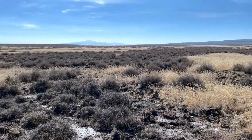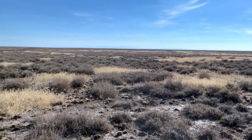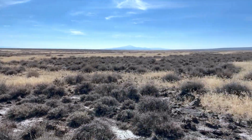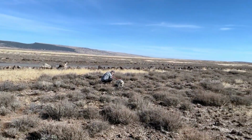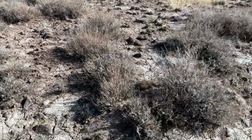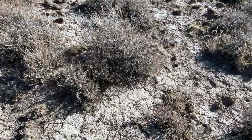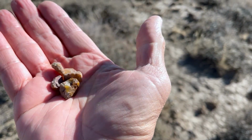No, we're not near the Sunstones. This is the Heart Mountain National Wildlife Refuge. And we are at this destination for opal, fire opal. And we're finding it. It's not much bigger than the Sunstones, but this is fire opal.